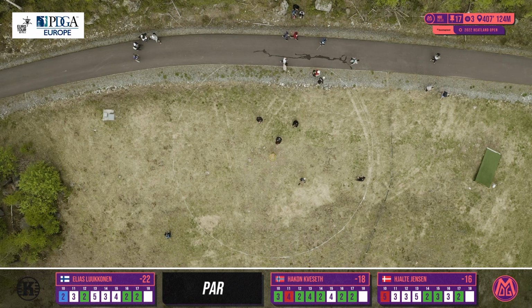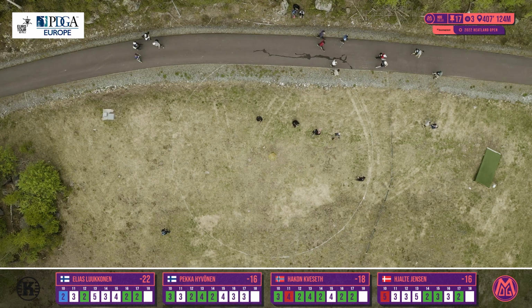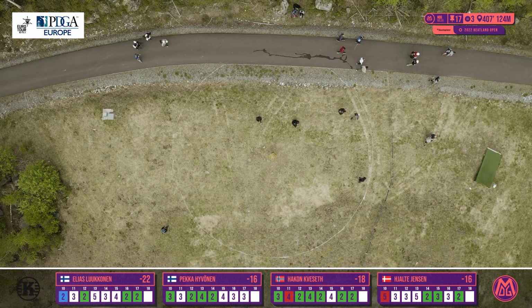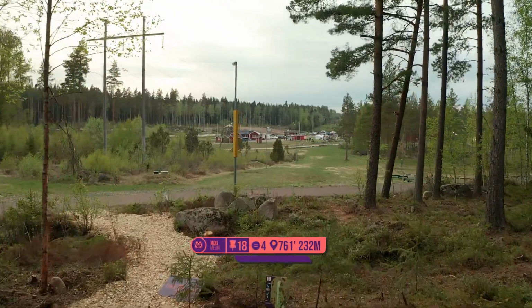Wow, Hakon really turned it on. Just a small blemish. It's a tough course. There are a lot of trees, you expect that. But look at the green everywhere on this one last par 3 on the back 9 for Hakon. Wow. And that's going to get him some money.